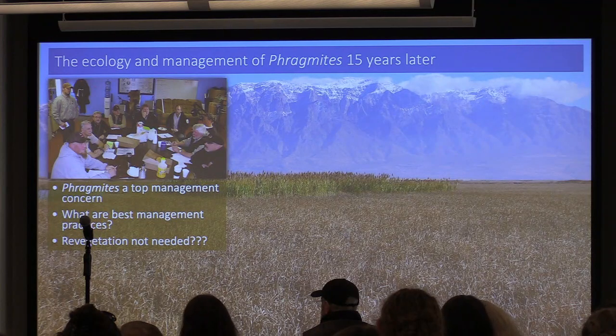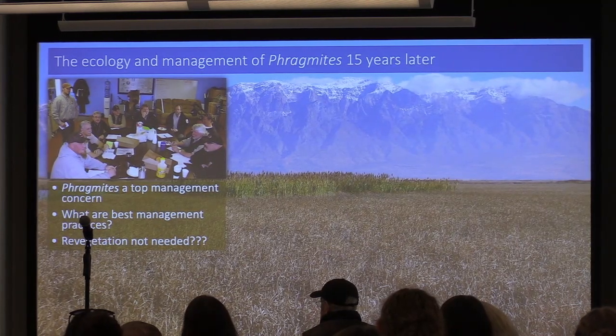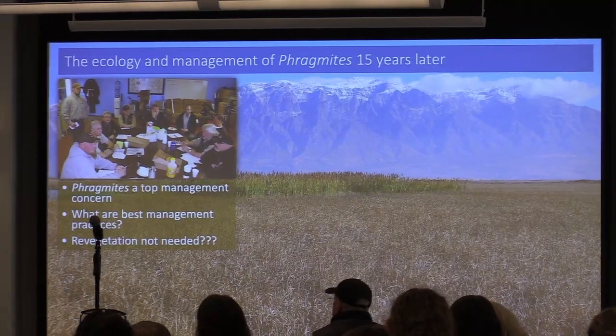And then interestingly, at that point, many people were not actively trying to restore the habitat after managing Phragmites. Many people were not actually seeding or planting. And we were curious about that.